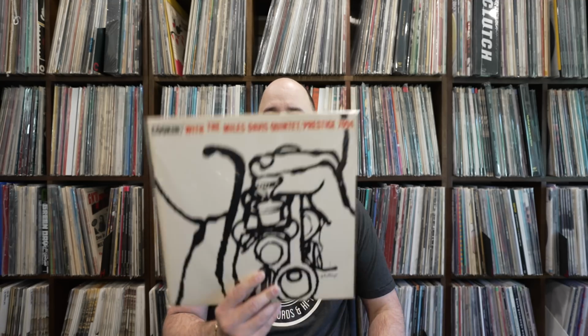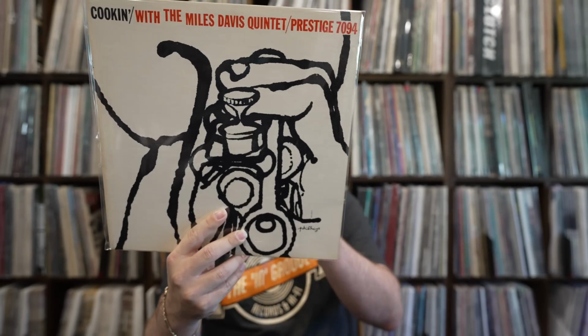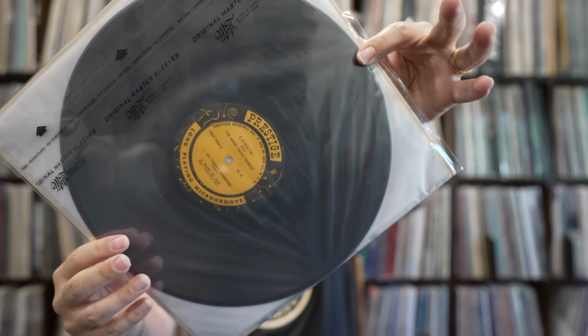This next one is an upgrade. I probably had 3 or 4 of these. And what's kind of cool, lately I've been seeking out really minty, cherry first pressings of these older jazz albums. This is an original Miles Davis Cookin'. Beautiful, beautiful condition. 50th Street address. Beautiful first pressing.